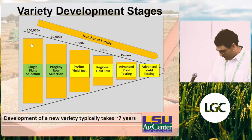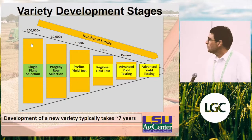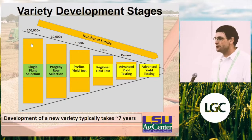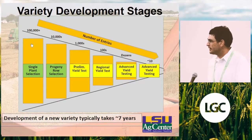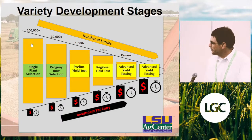This is a similar slide to what James had in his previous talk, but this is generally our breeding funnel. And we start out with single plant selections. This doesn't matter if you're doing markers or just phenotypic field-based selection. We'll do single plant selection, and there are hundreds of thousands of plants, and then we'll go to head rows or progeny rows, and then yield testing, multiple locations. So the numbers of entries as we move through here are going down pretty much by an order of magnitude. And then simultaneously, the investment we're putting into evaluating each one of these experimental entries is going up significantly.